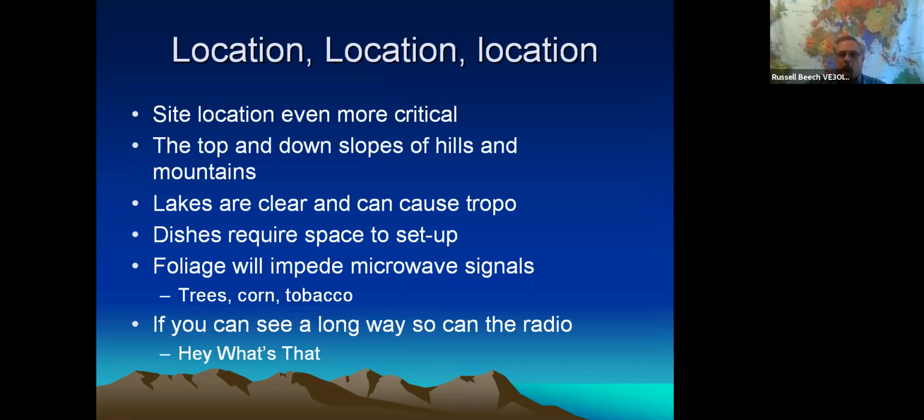Site location is even more critical. Must be clear of local stuff as well as distant stuff. VHF can handle some trees and some buildings. Microwaves are stopped dead by things that sometimes you don't even see. So the tops of hills, the downslopes of hills, lakes are great because there's very few trees that grow in the middle of a lake, so it's usually clear.